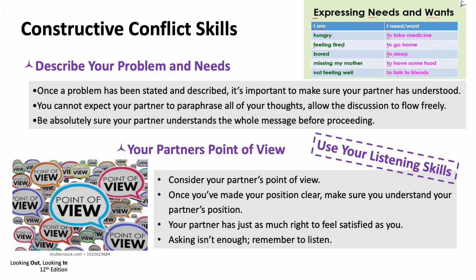How are you feeling? Right? We have to go through that. We want both people to feel satisfied, right? So use your eye language, ask them questions, use your listening skills, paraphrase. You know that phrase, let's just agree to disagree. Well, to me, that seems like we're avoiding the conflict.